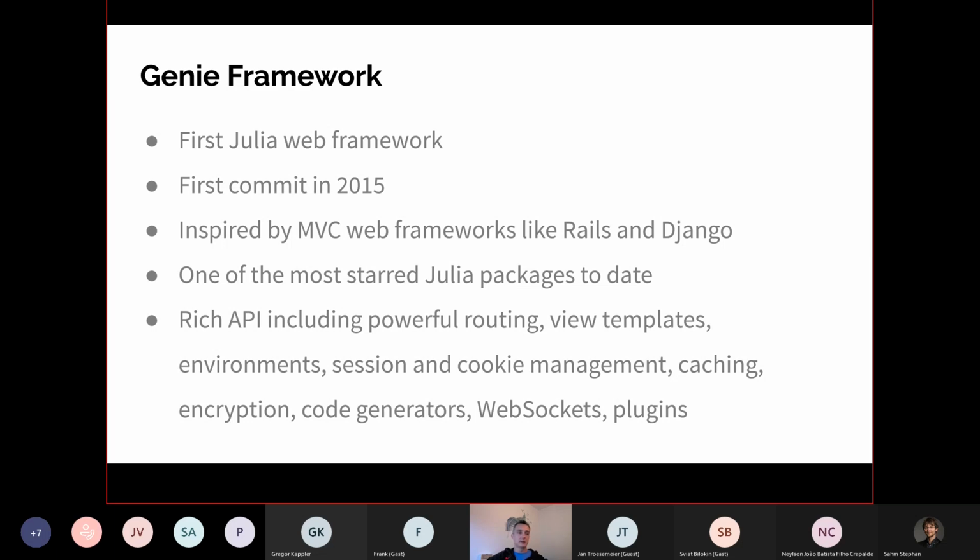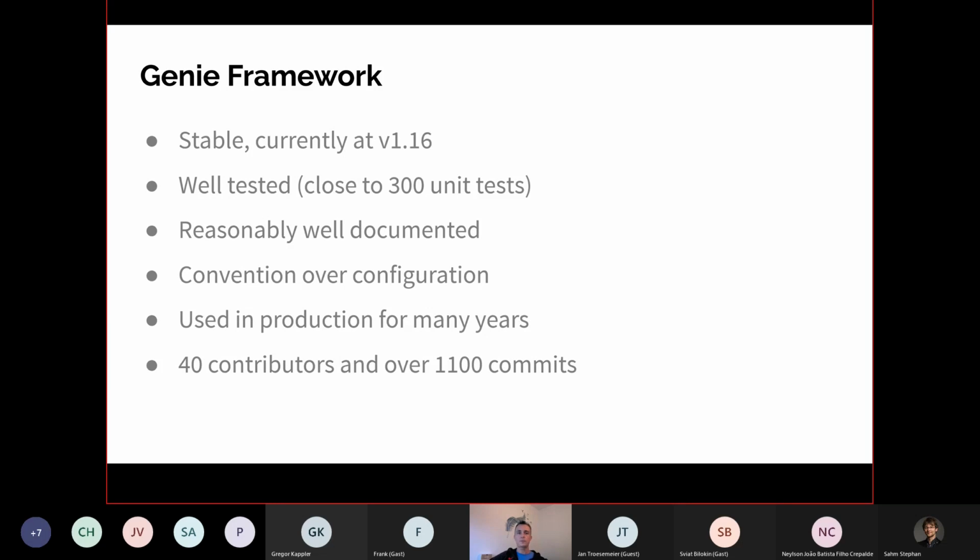And it provides a very powerful and complete toolbox for building web applications, including a powerful router. It's got its own view templates. It has support for environments, session and cookie management, caching, encryption. It's got a lot of code generators that make things really easy. It has support for WebSockets, and it has a growing plugins ecosystem. It's stable.